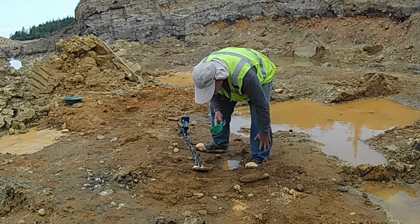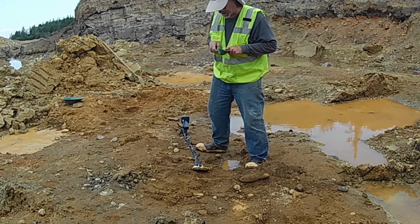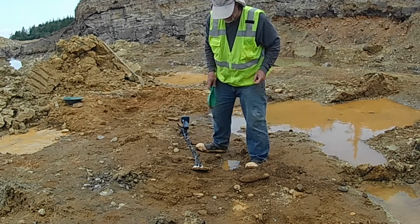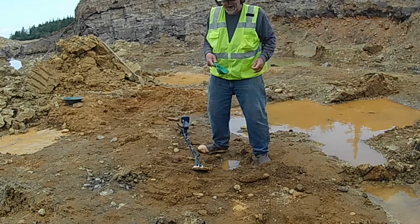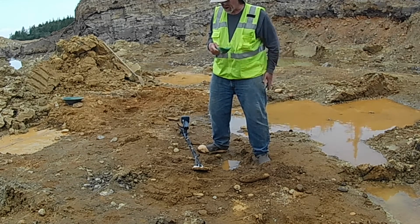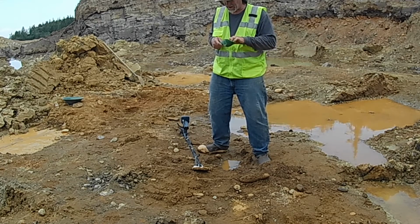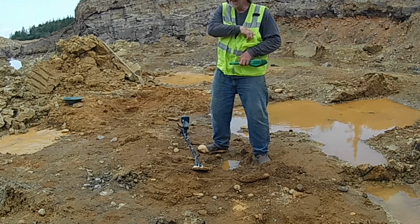Oh, there's the gold. After all that work, another flake. You can see with these flakes how easy it is to kind of shove them around. You're digging a hole and you're moving material, and before you know it, you've taken a little flake and you've shoved it all around in the hole. That's why digging out holes for little tiny targets is a little bit tougher.